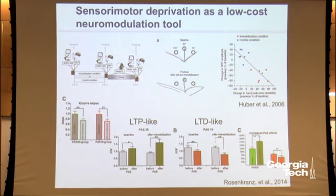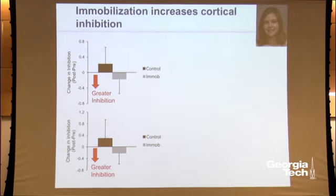So there seems to be a bidirectional effect of plasticity induction as a function of immobilization, suggesting that these neuromodulation interventions are probably acting on similar substrates. That's what Erin is undertaking in her graduate work right now. We know now that there's a neurophysiologic effect of immobilization, and there appears to be a short-term transient effect on motor performance, but we have no idea if it does anything with learning.